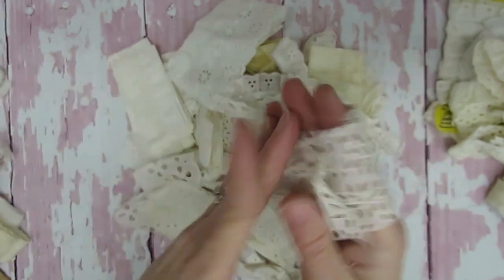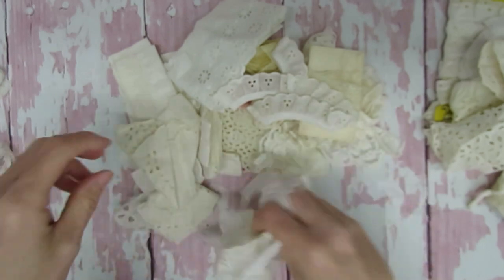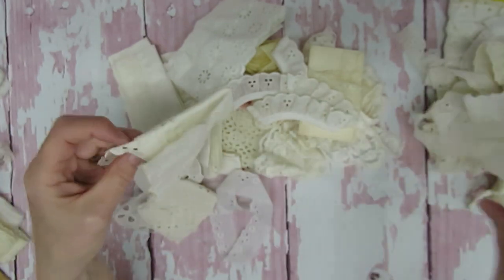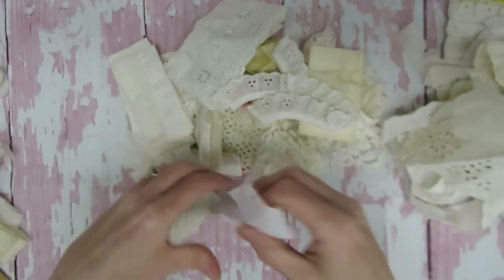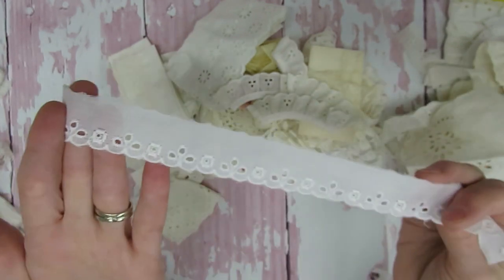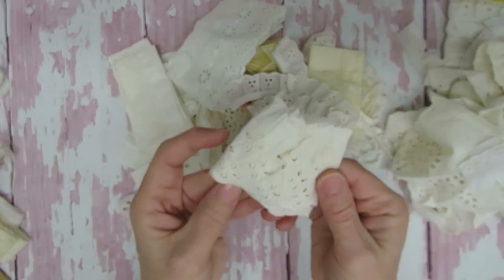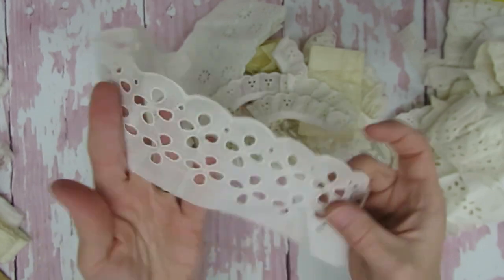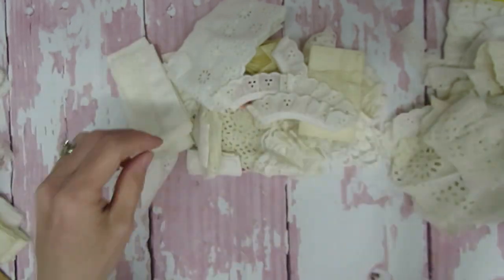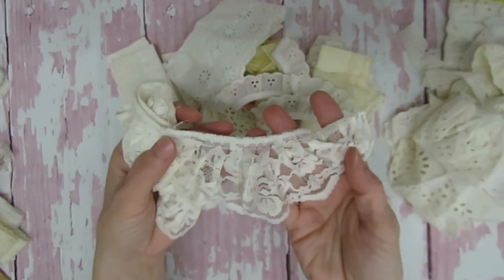Another pretty one of that one. You know, she had a lot of stuff, like I said, I could tell from like the 70s and 80s, but some of this stuff looks older. These ones are all probably from the 70s or 80s. Another pretty one. Kind of a little ruffled trim.